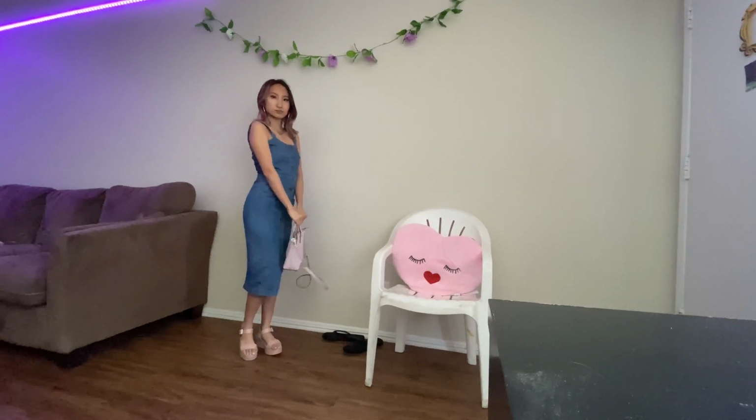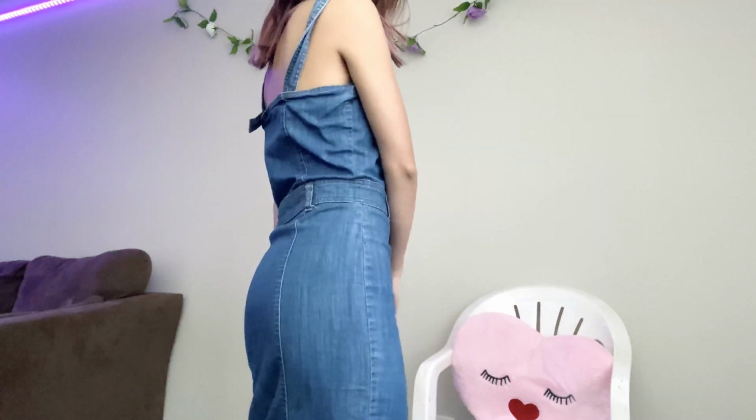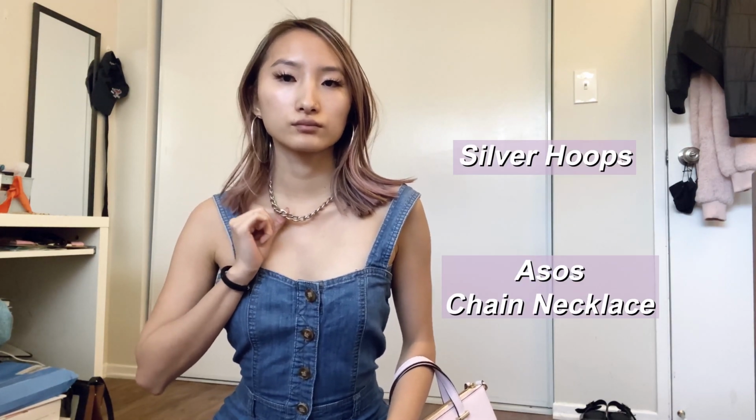Here I'm wearing a blue denim dress from Forever 21. I switched locations for better lighting. I'm accessorizing with a chain necklace and silver hoops.